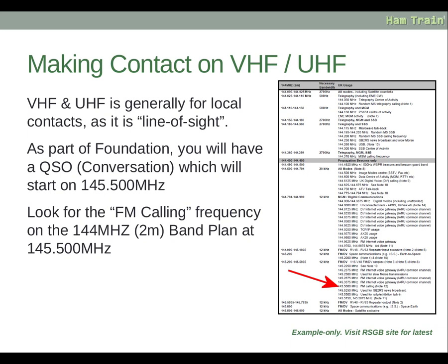If you look there, you'll see it says the FM calling, which is the FM frequency there for 2 meters, and that's where you would go to call out CQ and wait for a reply to then have a conversation with somebody. Once you've made contact and they've said, hello, I'm Bob, you would then say, okay, we'll change frequency to such and such a frequency, or they might say QSY to 145.400, that means change frequency, and you would continue your conversation elsewhere, leaving the calling frequency free for the next person to use.